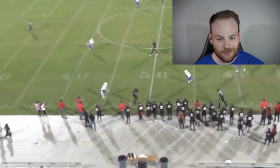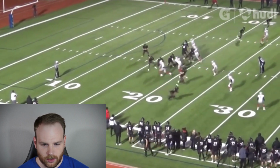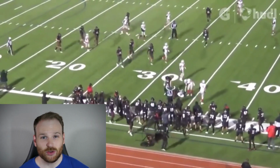Look at how tight that break is. He's got such top end speed that the corner has to respect that. So when he breaks down, he's got that curl route. It leaves that natural separation, an easy pass there for the quarterback. Look at how tight that break is, and it creates that separation, making it an attractive ball there for the quarterback to throw.